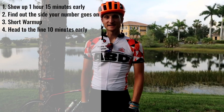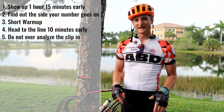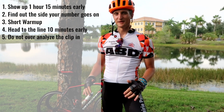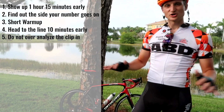All right, so step 6 is to not stress about the clip-in. So when you're on the line, you got a good starting position, don't worry about clipping in too much because that's really gonna throw you off and make you not do a good clip-in, which is gonna give you, everyone's gonna go past you at that point. So just don't stress about it.